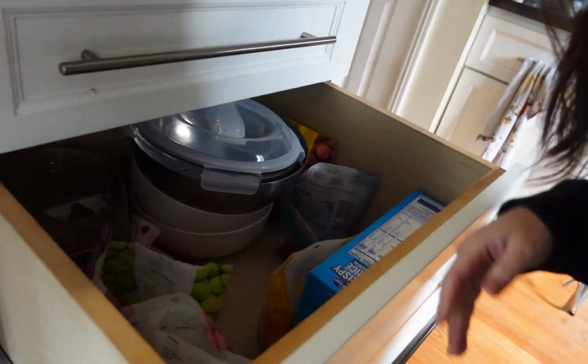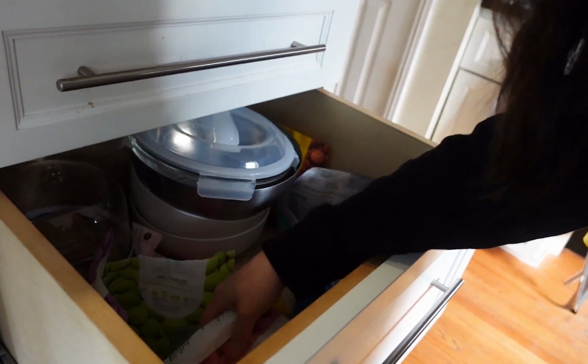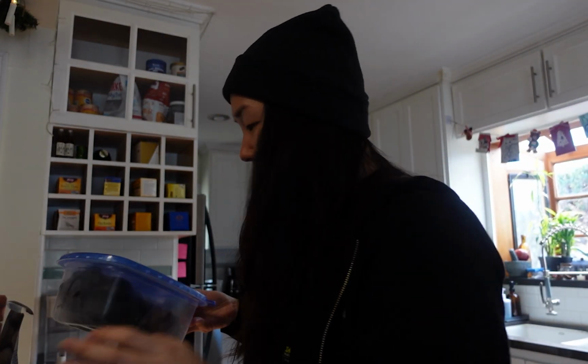Here's my drawer where I keep all of my different modeling chocolate or chocolate meltable chips. I usually have a lot on hand because I don't live super close to Michael's, which is where I realize is the cheapest place you can get it. I think it's like $3 a bag when it's on sale. So I'm just looking at what I have.